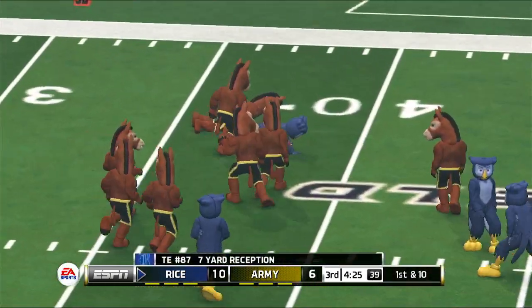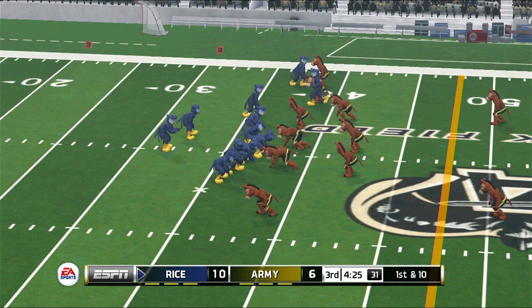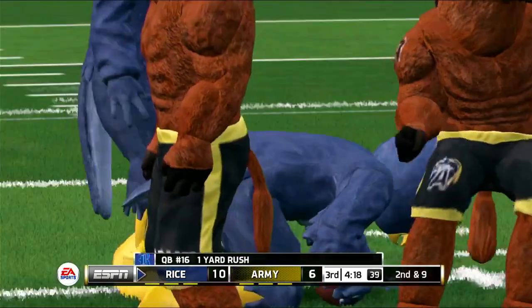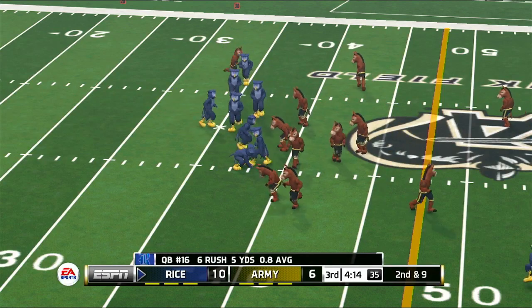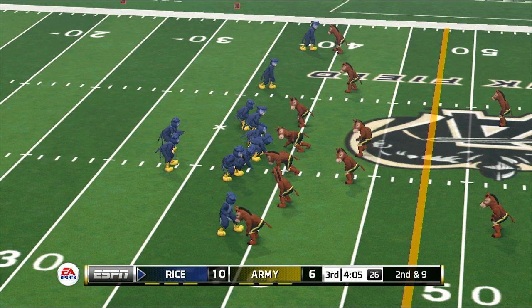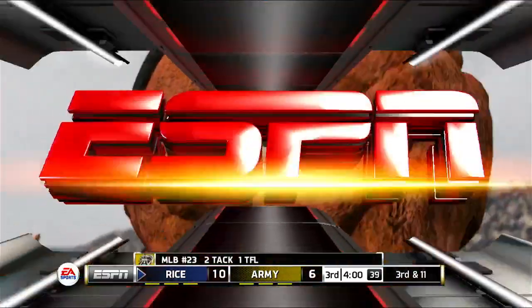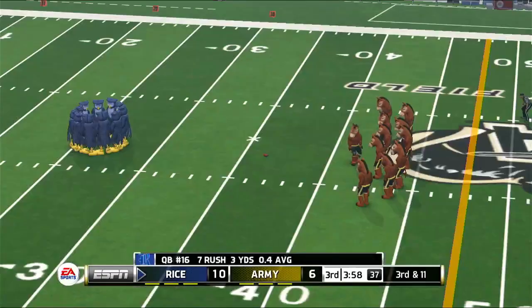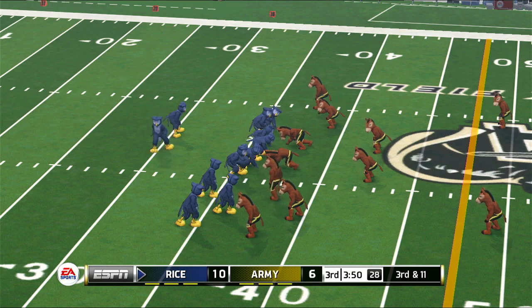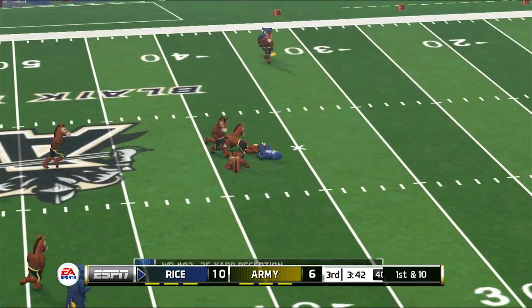Fires it out. Tackle at about the 37-yard line. Number four brings him down at the 37-yard line. That makes it first and 10. Scrambling around. So we're looking at another third down here. The cavalry's coming. Tackle made at the 37.